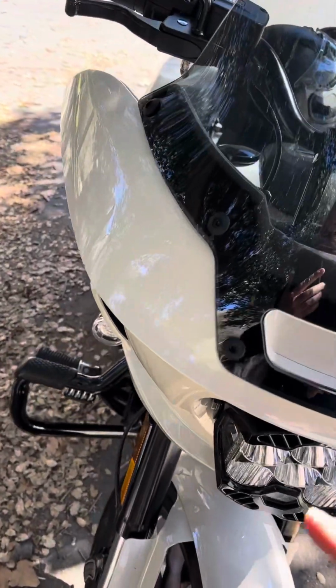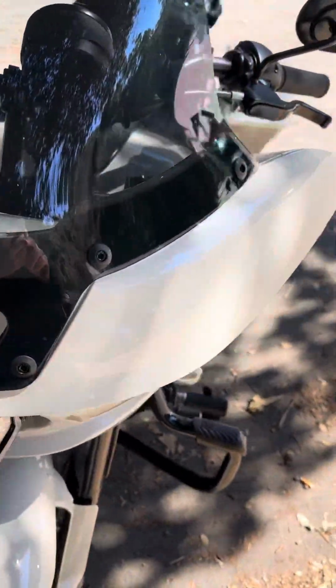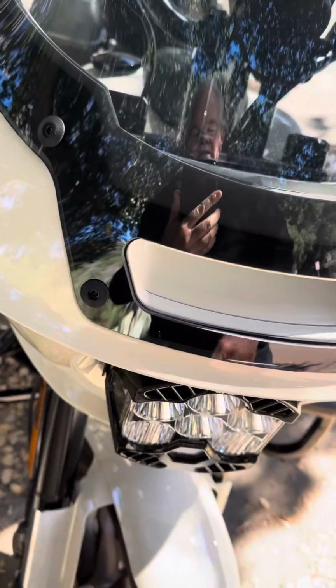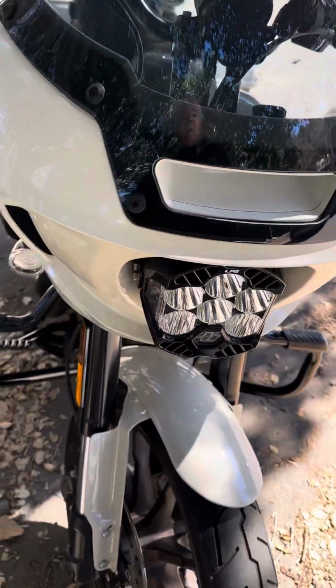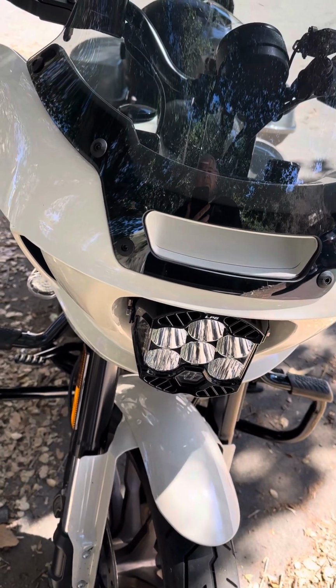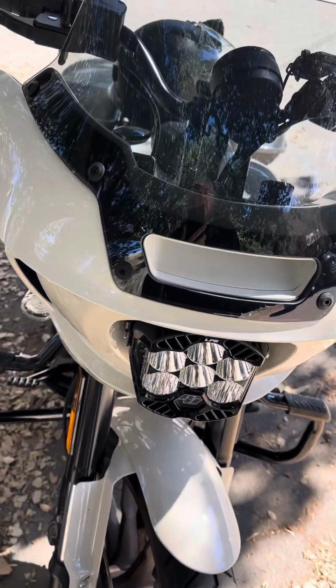So this is the Advanblack ST fairing for the Lowrider S. Real happy with it. I felt the stock little cowl around the stock headlight did a good job as far as the air was clean. Nothing really much blocked, but the air was clean. The air's clean, and you do get some of the wind blocked.